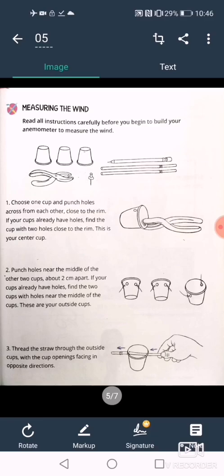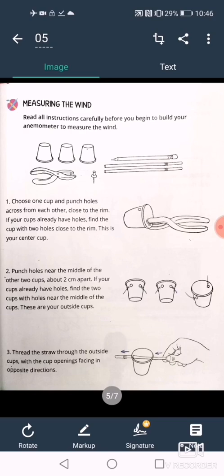Measuring the wind. Read all instructions carefully before you begin to build your anemometer to measure the wind. Choose one cup and punch holes across from each other, close to the rim if your cups already have holes. Find the cup with 2 holes close to the rim. This is your center cup. Punch holes near the middle of the other 2 cups, about 2 centimeters apart. If your cups already have holes, find the 2 cups with holes near the middle of the cups. These are your outside cups.